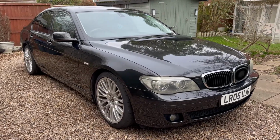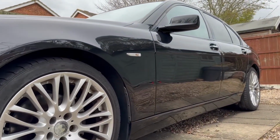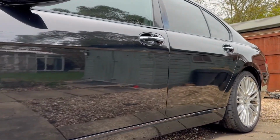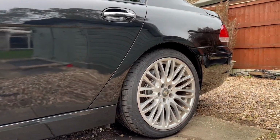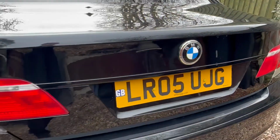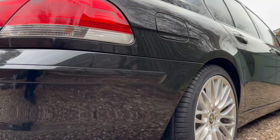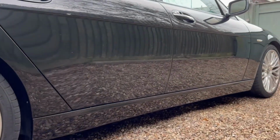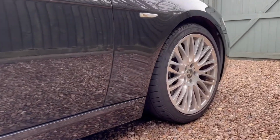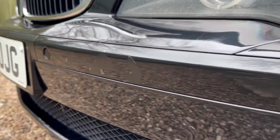The next morning showed that under the dirt that had been covering the 7 Series for a very long time, the bodywork looks really good for its age. Although there are some issues, like a scratched front bumper and peeled off clear coat due to a previous poor repaint job, a dent on the rear bumper, and a few scratches that could be easily polished.